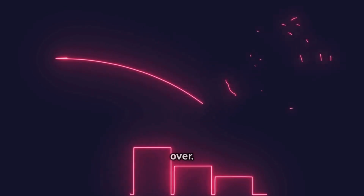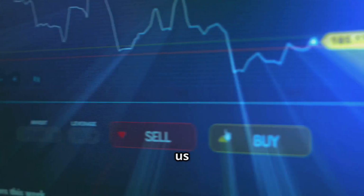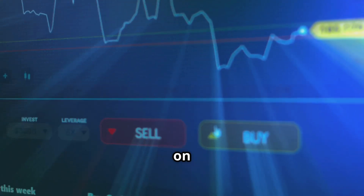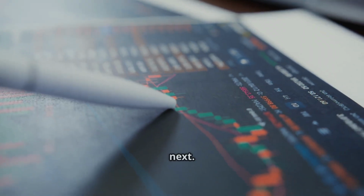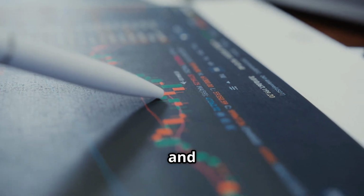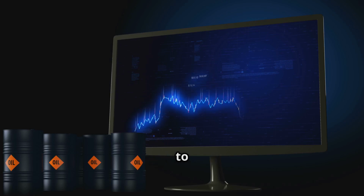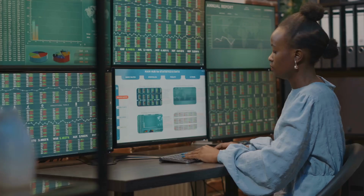Bulls have lost control, and now the bears are poised to take over. The market sentiment has shifted decisively. This structure gives us a solid, evidence-based foundation for our sell setup. We're not acting on a hunch, but on a clear technical signal. Now let's map out where price could go next. By identifying potential support zones, we can plan our trade and manage risk effectively. The story is clear, momentum is shifting, and the path of least resistance is now to the downside. Let's plan our targets and prepare for the next move.